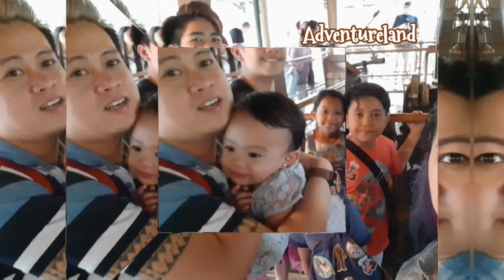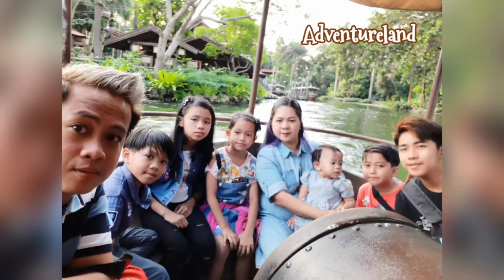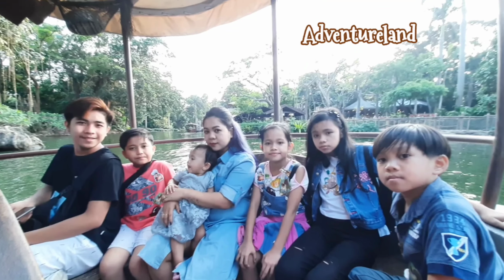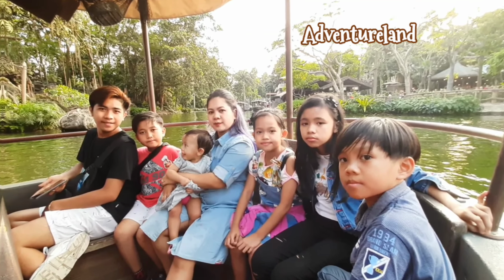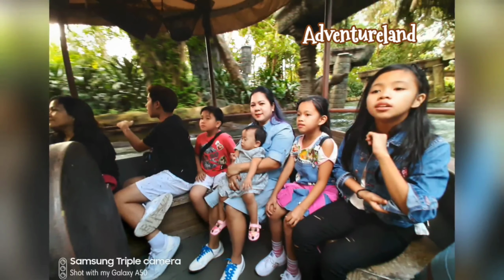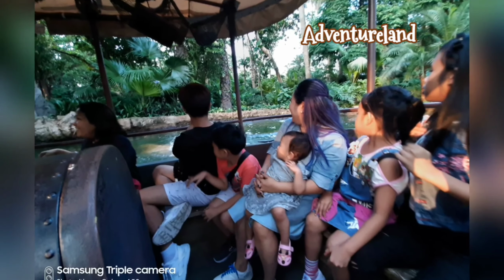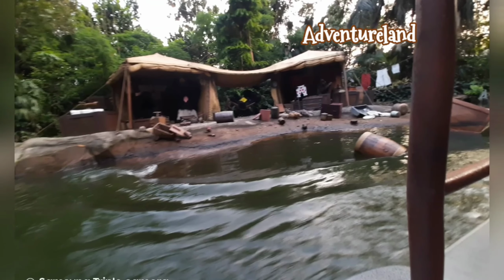So pumila kami dito para ma-experience namin yung sinasabi nilang remote jungles doon sa mga places na yun. Ayan, nakasakay na kami dun sa boat and then parang ipaparamdam nila sa inyo na totoo talaga siya. So parang mapipicture nyo yung far from civilization experience dun sa remote jungles of Asia and Africa.